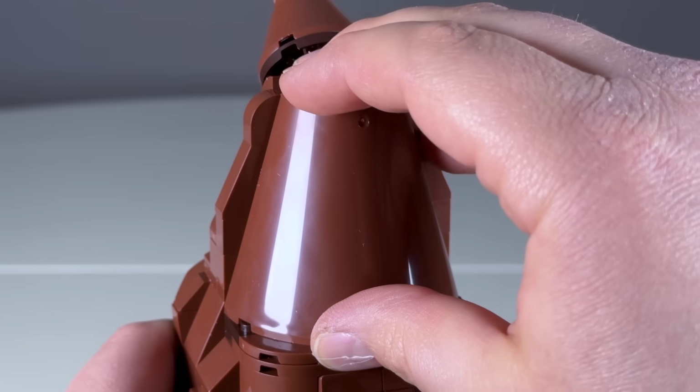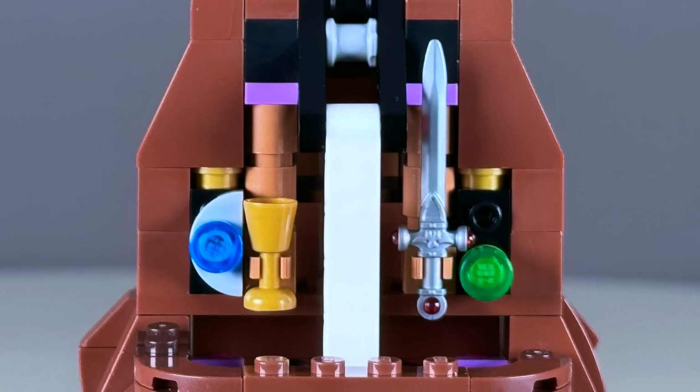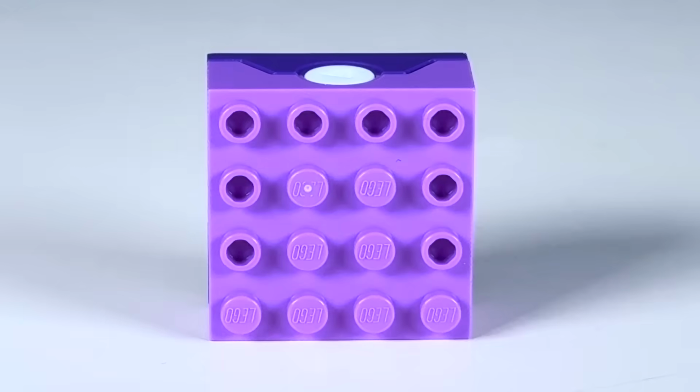And hidden behind a panel at the back, we've got the 4 Hogwarts founder relics, with Ravenclaw's diadem, Hufflepuff's cup, the sword of Gryffindor, and Slytherin's locket. There's also a panel that opens at the back to reveal the sound brick, which has a white push button on one side and a unique speaker grill on the other. Pressing the button triggers the sound.